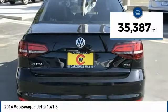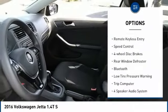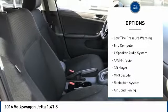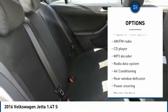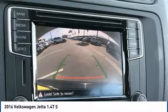Here are some of this vehicle's great options: electronic stability control, brake assist, traction control, remote keyless entry, speed control, four-wheel disc brakes, rear window defroster, Bluetooth, low tire pressure warning, trip computer.